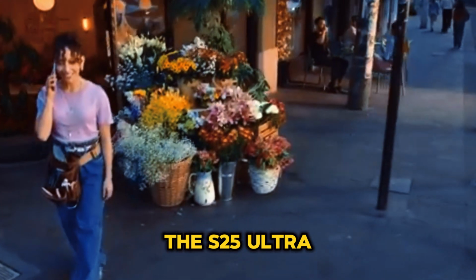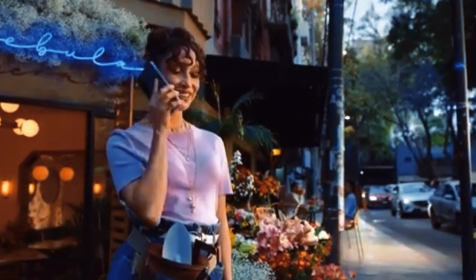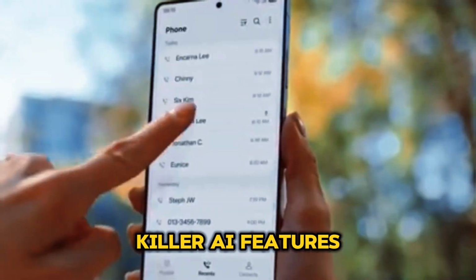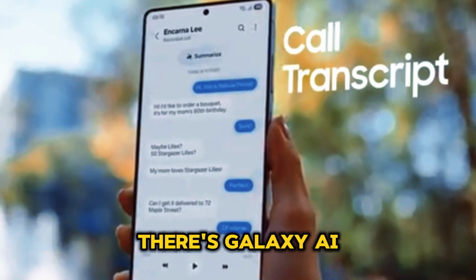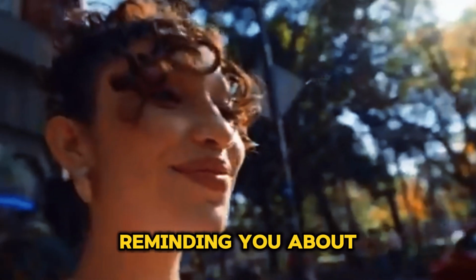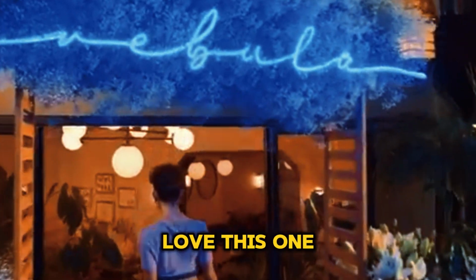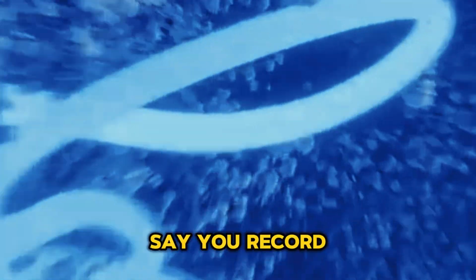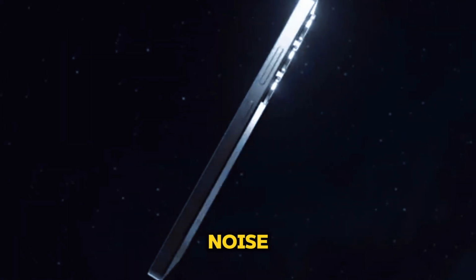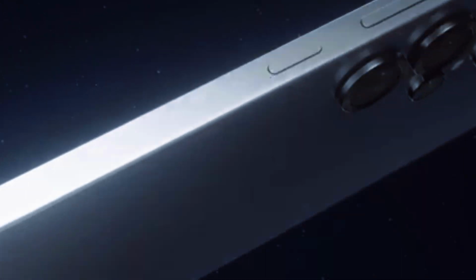The S25 Ultra runs One UI 7 built on top of Android 15. Samsung added some killer AI features this year. There's Galaxy AI, which acts like your personal assistant, summarizing your day, reminding you about meetings, and even suggesting routes to avoid traffic. Oh, and I love this one, the audio eraser. Say you record a video with tons of background noise, it'll automatically clean up the audio for you. How cool is that?